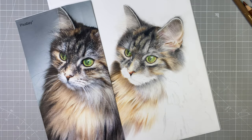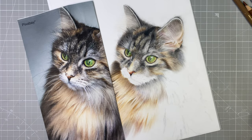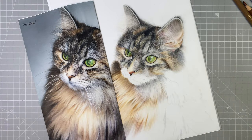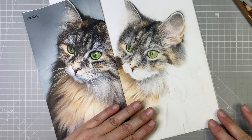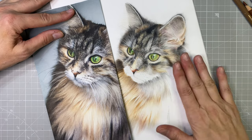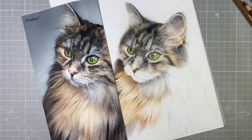But anyway, we are going to continue on, and I am thinking that I'm ready to go ahead and do, I don't know what you call that on a cat. Is that the muzzle? Anyway, the front of her squishy little face where her mouth is. That's what we're going to work on right now. And then I will get as far as I can in about an hour and a half, and we'll just keep going.